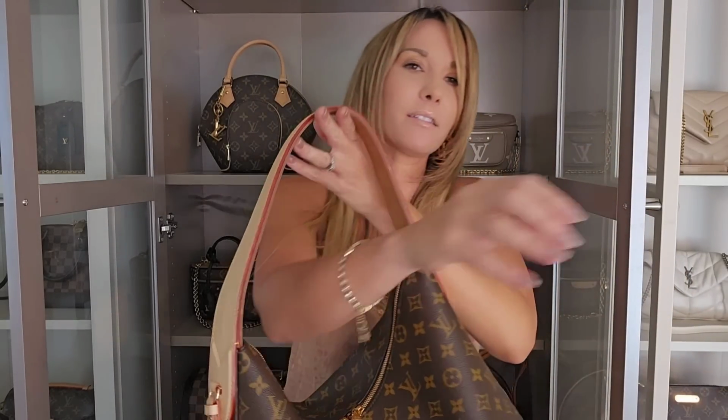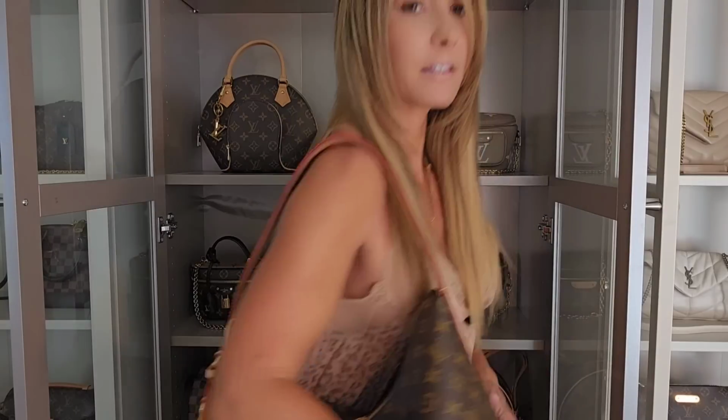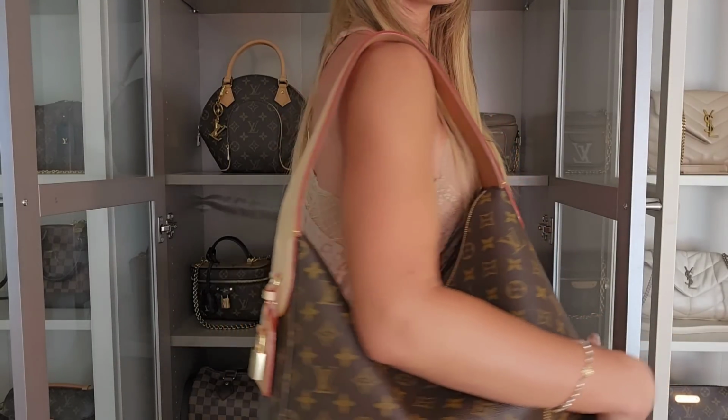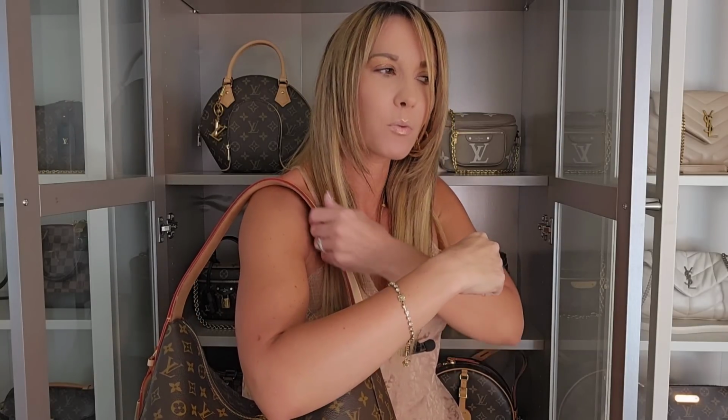However, this strap drop length is absolutely amazing. And I know I'm going to be doing a lot of mod shots in the upcoming video, but I can just show you the strap drop length. Literally, how amazing is this strap drop length? To me, it doesn't get any better. I wouldn't want it to be longer. I wouldn't want it to be shorter. They did a beautiful job with it.